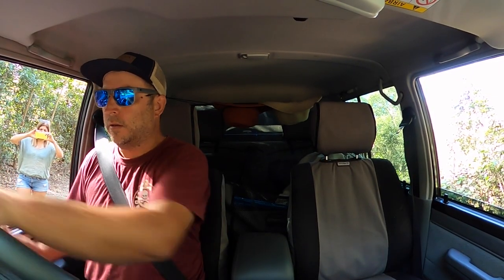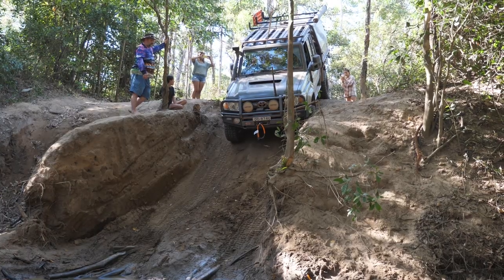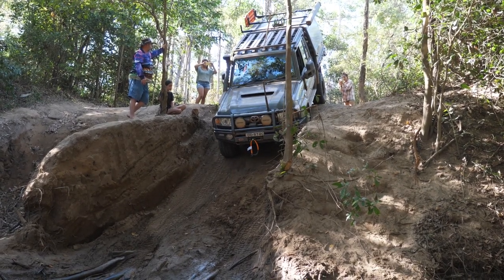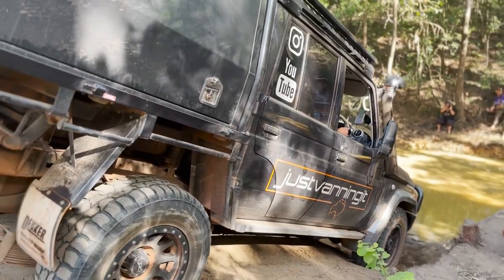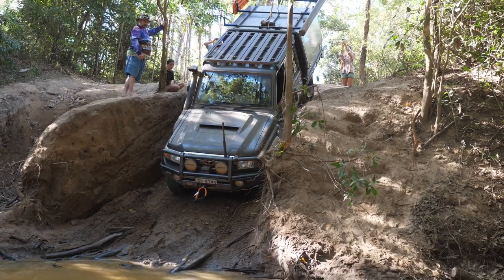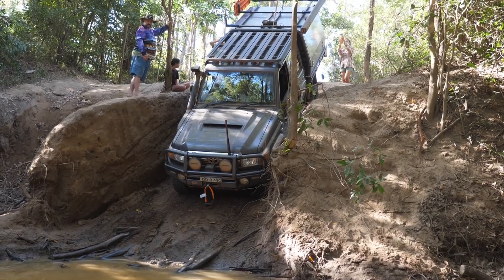There we go, guys. We're approaching this entry into Palm Creek. Now this is the chicken track, and well, as you can see, the chicken track is... You know this hump. My anxiety levels are through the roof. Holy shit! What? Can't see you, bro. Straight.